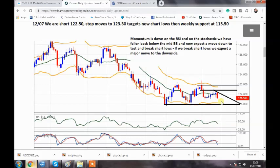But this one, from a long-term perspective, is just so bearish. For us, just like in Euro USD, we see any rallies being minimal and basically a big break to the downside. We've obviously got to take out support here, but I think we will do that. This level here should hold, which is 122.40. Our stop is behind the next level of resistance at 123.30. I've put a target of 115.50. That's my first target. Much more bearish longer term. I think we're going down to 100.